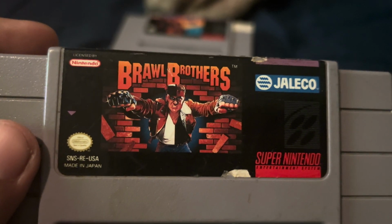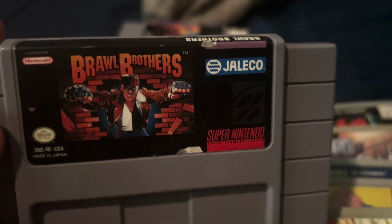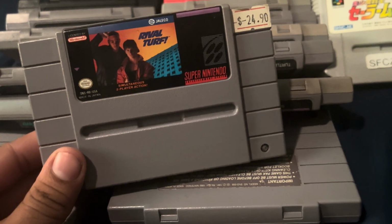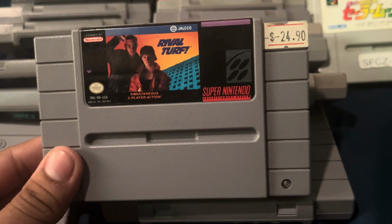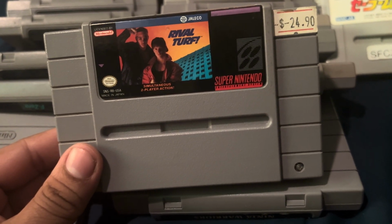Brawl Brothers, you know, this is another great beat 'em up. I don't have Peacekeepers, but I do plan to get it one day, even though I can already play it on the Super Nintendo, no, on the Nintendo Switch online. And of course, Rival Turf for 25 bucks. Yeah, that cover art isn't doing anyone favors.